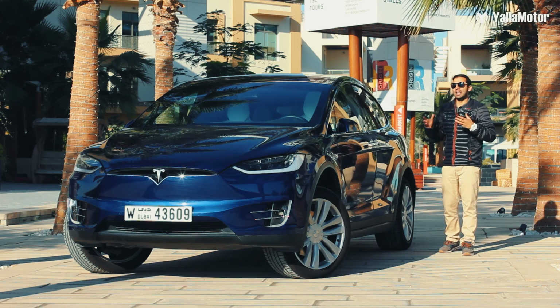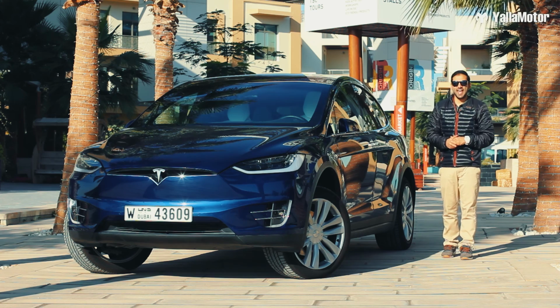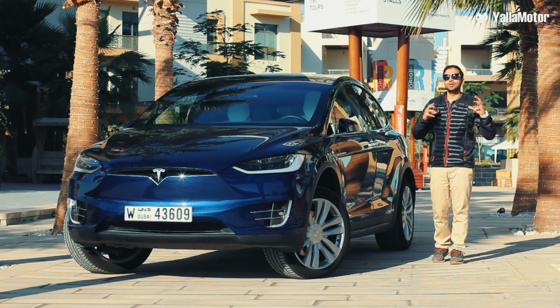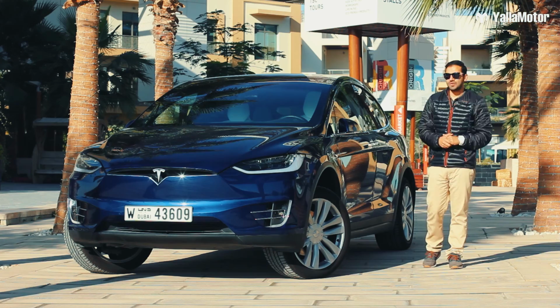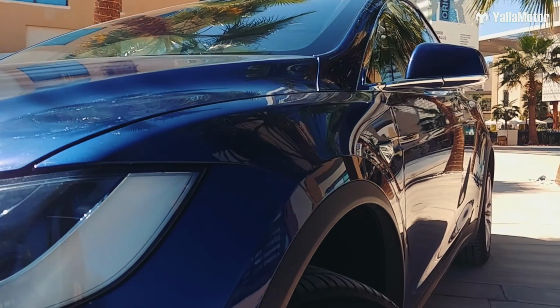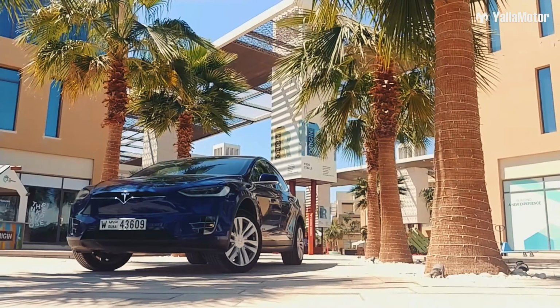Now, although the Model X looks like a Model S with a swollen roof, it does turn heads. What's important is that it has been designed keeping function over form. For instance, the roof has been designed to give those in the second row greater headroom, and the smooth lines along the exterior make the Model X one of the most, if not the most, aerodynamic SUV currently on sale.